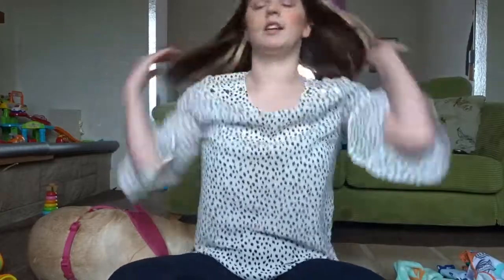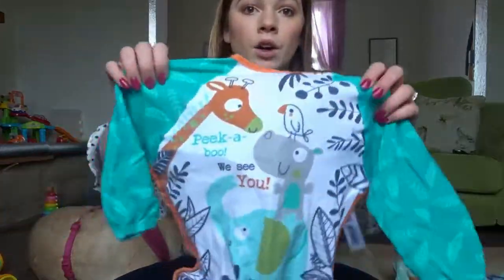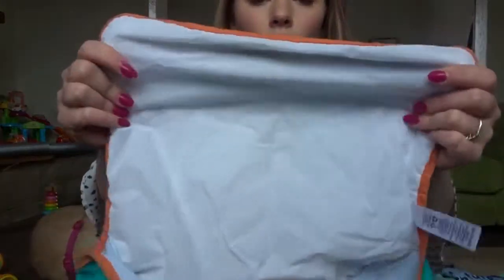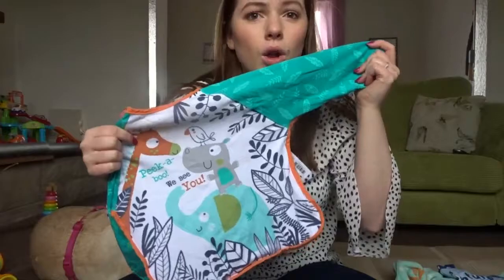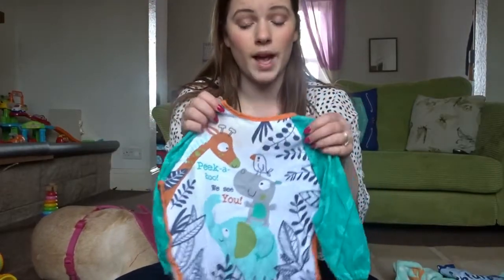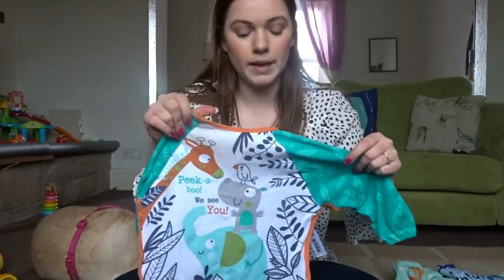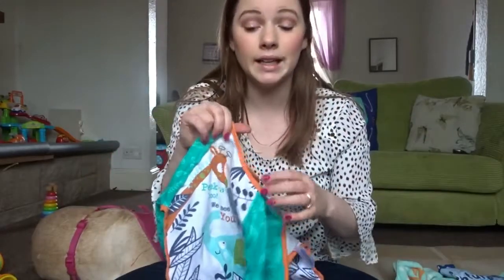The next thing that is an essential for us, now Josh is sort of 12 months old, is these bibs. I got these from Morrison's, the Nutmeg range, and they're waterproof on the actual front bit, and then they've also got sleeves. The reason why I love these so much is because of the sleeves. A lot of bibs don't have them, and now Josh is 12 months old. He doesn't want to be spoon fed anymore. He likes to do it himself, but he's not at an age where he can use cutlery very well, so it tends to make a massive mess. Meal times just get so messy, and the reason why I like these is because they've got the sleeves, so it completely covers their clothes.